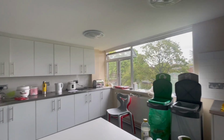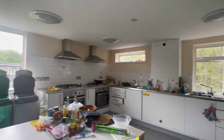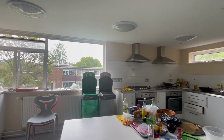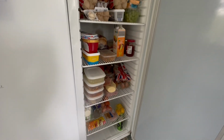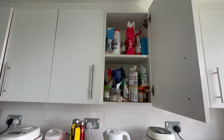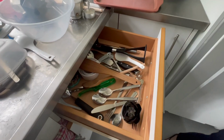For me currently, I'm sharing my kitchen with 9 people because Westwood is not that popular of an accommodation. Therefore, we do have some empty rooms, and so it's quite nice because our kitchen is really big. We have quite a lot of space, which is able to accommodate all of us thus far. If anyone does come in, there will be a lot of moving stuff around. But so far, everyone has at least one to two shelves in the fridge as well as the freezer each. We also have one small shelf per person plus a bigger shelf to store all our kitchen equipment.